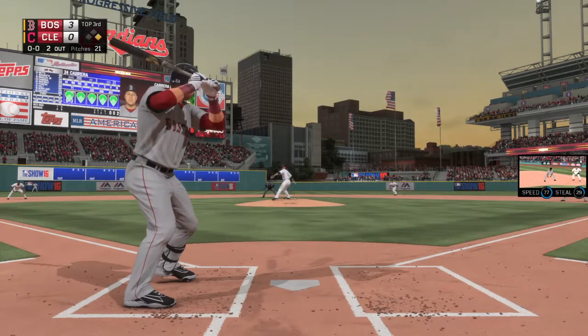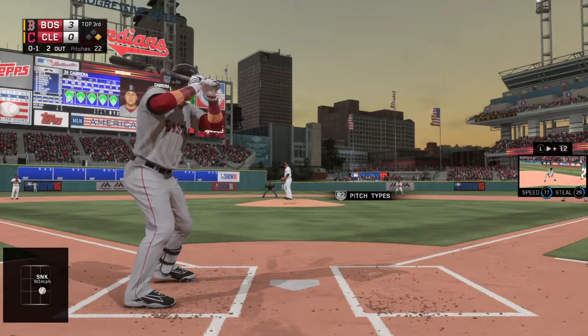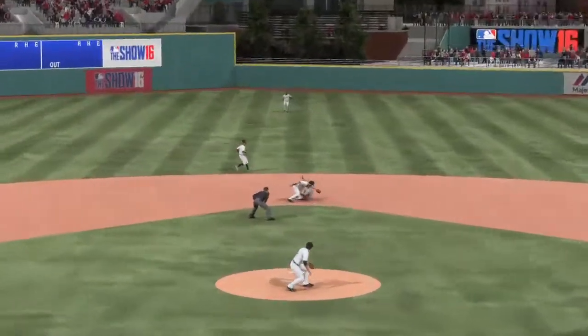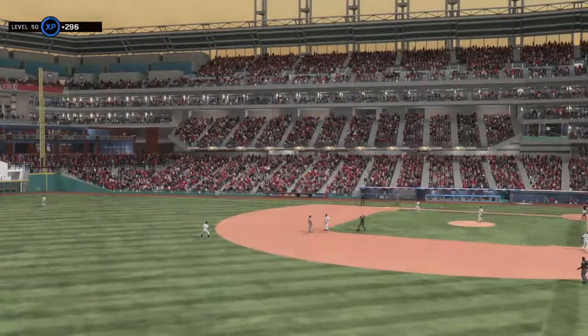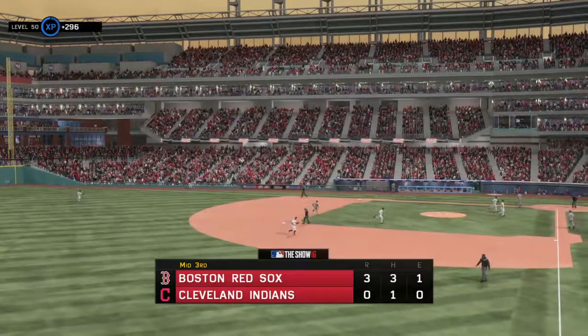Here comes the first pitch. Miguel Cabrera will stand in for the second time now as he looks at a called strike. It's 0-1. Bradley runs. Pitch outside, the throw, and he'll be tagged out at second base. Trying to get into scoring position, but instead the inning is over.